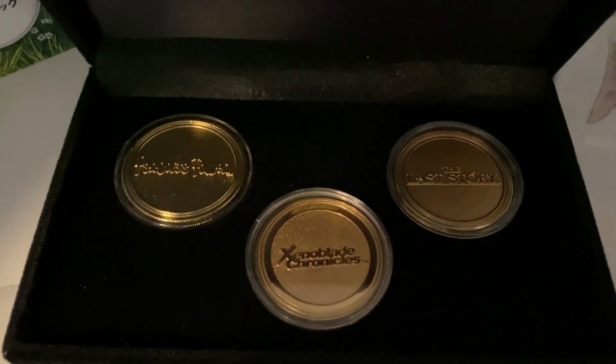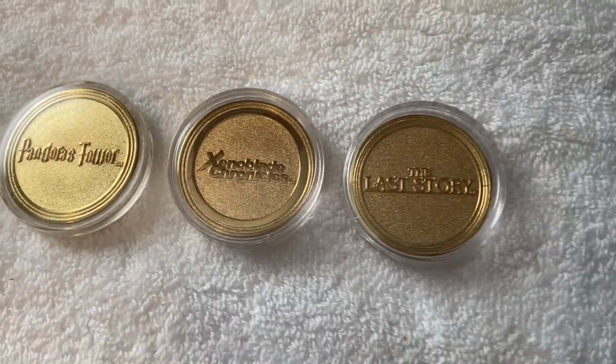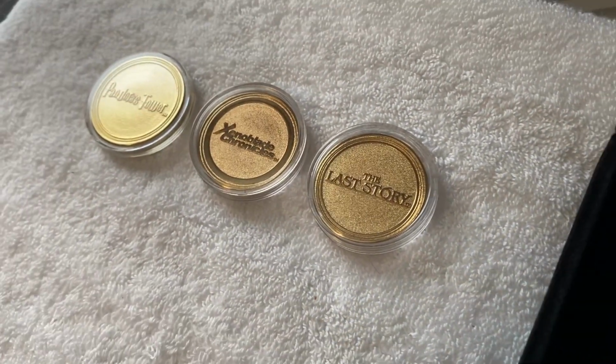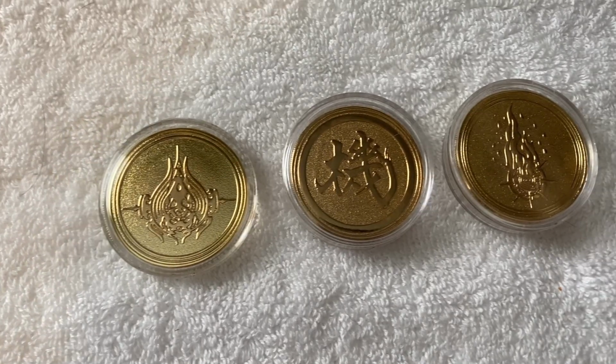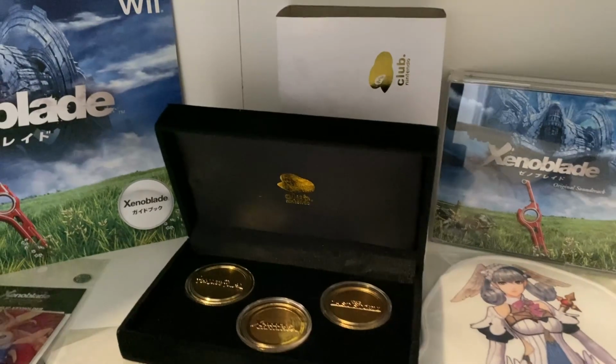Now this is something that I wanted for a very long time. These coins are of Pandora's Tower, Xenoblade Chronicles, and The Last Story. And many of you know those games from the Operation Rainfall campaign for North America. However, these coins were released in Europe.